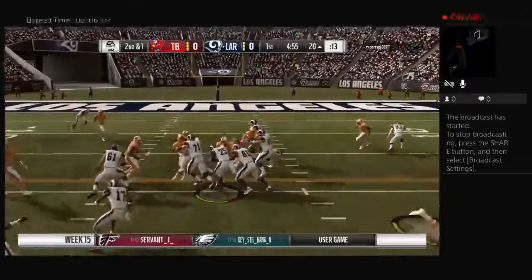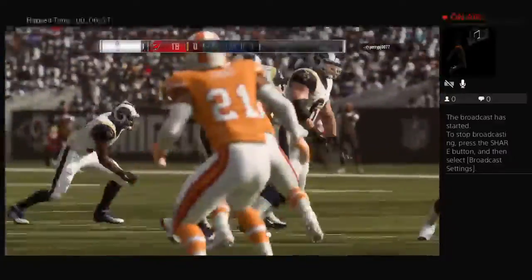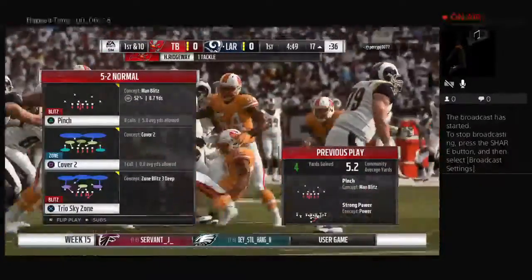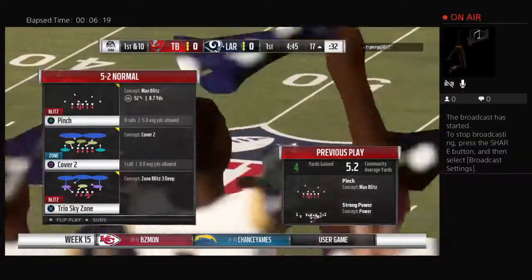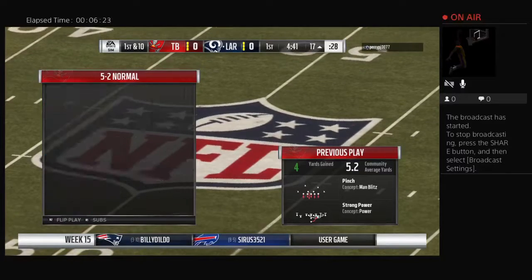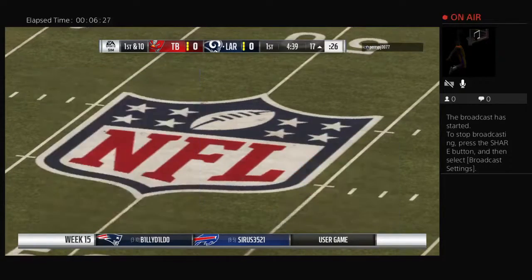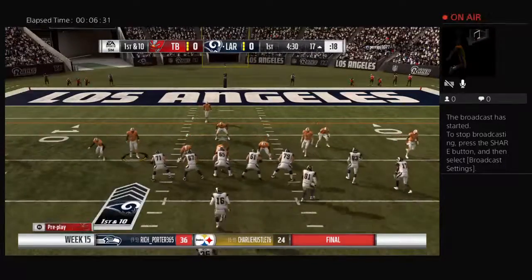And they'll run it here. And he'll get it down this time to the 17. A gain of 4 that time as the drive continues. It's really simple to say that they know their identity, that they are a passing team. But one of the reasons that they're so successful, they know how to mix in the run and make sure that they keep the defense off balance and not able to just simply say, let's go get the quarterback and disrupt things. This will be the first red zone opportunity now for the Rams.